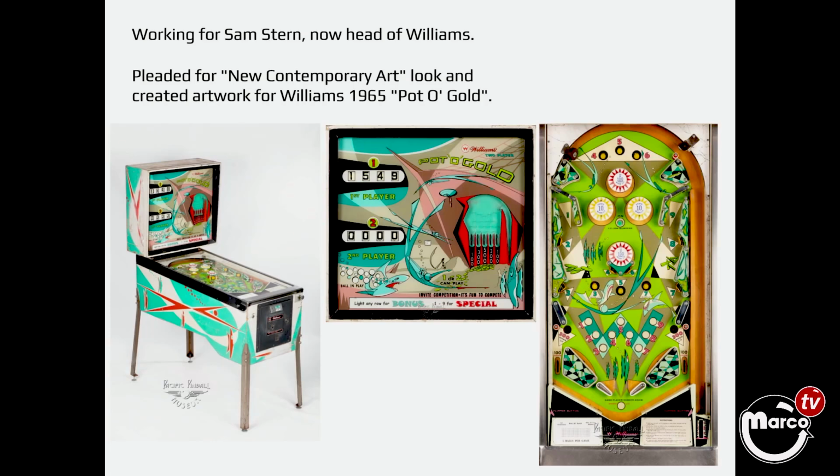Like if you can see in the very center, right under Pot of Gold, there's a ship in there. There's the prow of a ship. And there's a hole in the side of the ship, and there's coins spilling out of the bottom. And that was actually part of the game, because at the end of each ball, it would fire a little bagatelle ball that would go down the pins and give you 100, 300, 500 points.